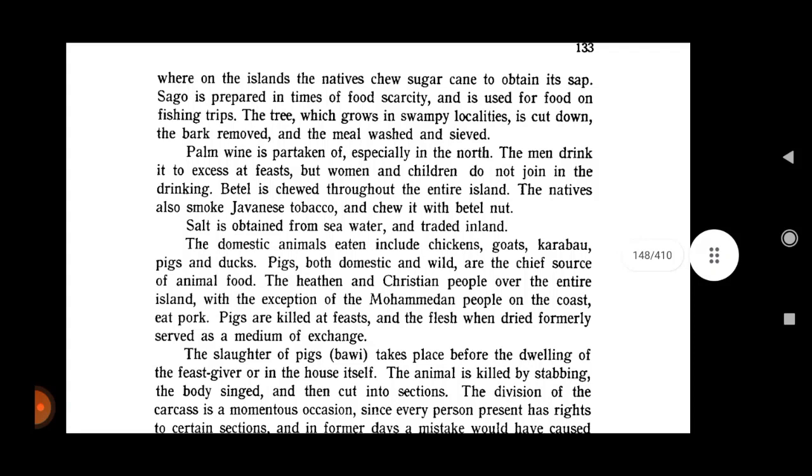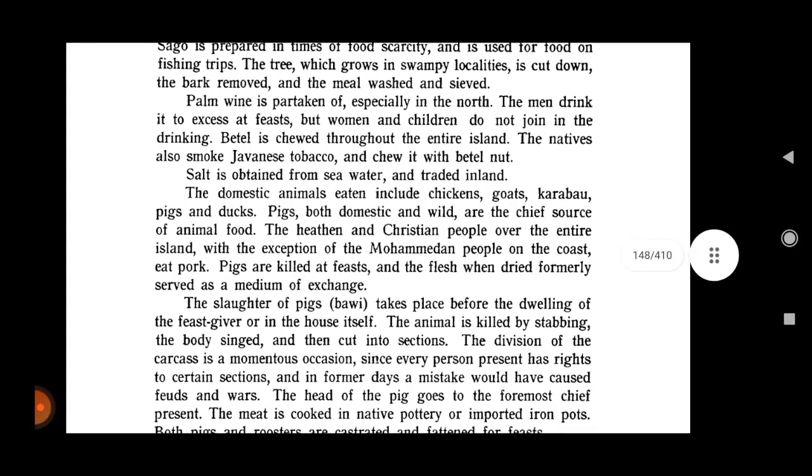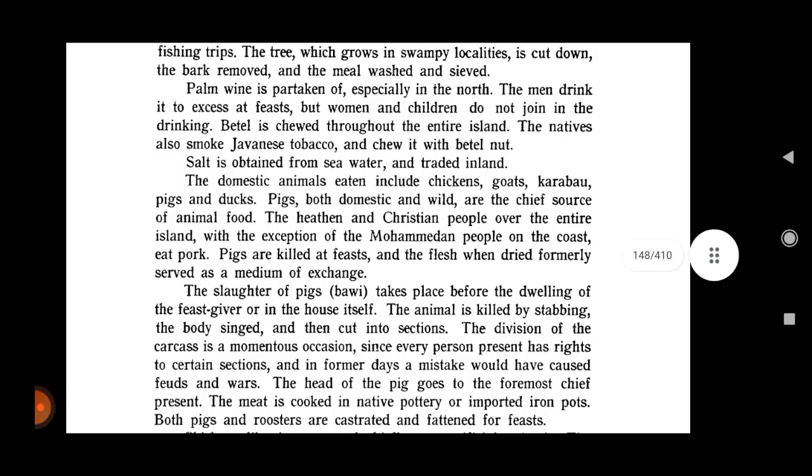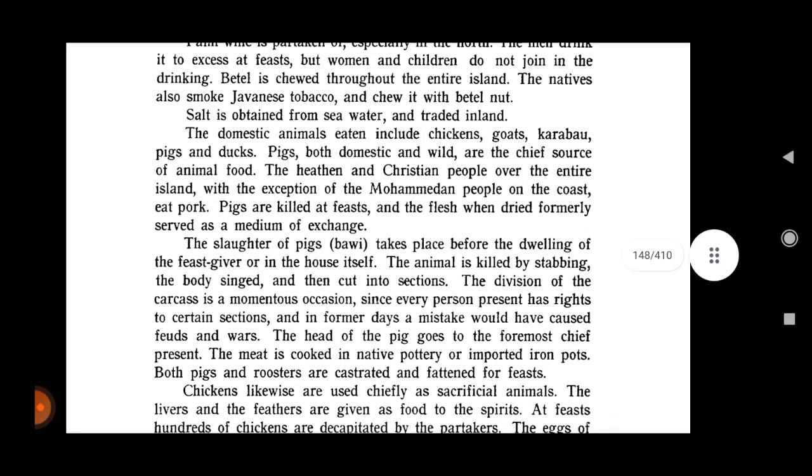Betel is chewed throughout the entire island. The natives also smoke Japanese tobacco and chew it with betel nut. Salt is obtained from seawater and traded inland.